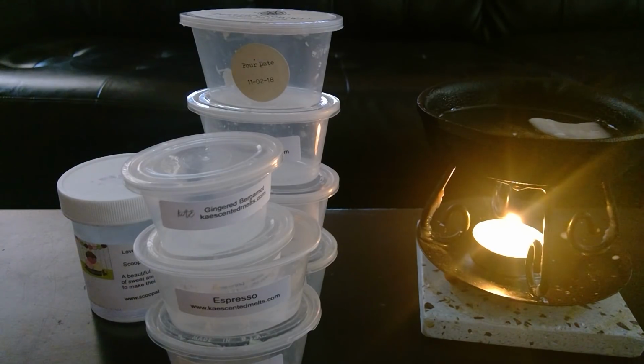I also melted, which I'm sad I don't have more of because this is so beautiful, this is from Destination Wax and it's Apricot Black Tea. It's just black tea with a hint of apricots. More than a hint of apricot. This is so good. This is definitely equal parts black tea and apricot.